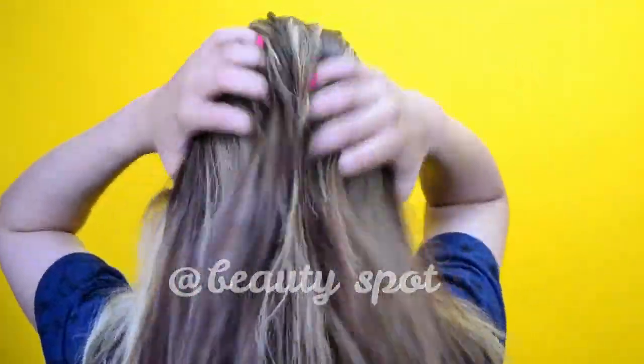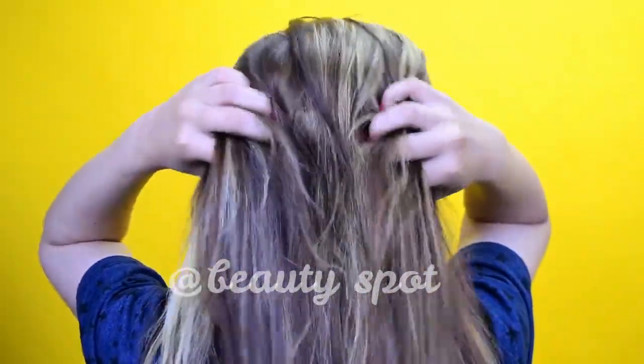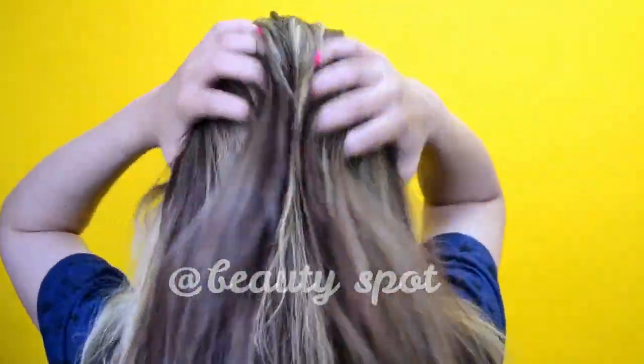You'll notice from the first use that your hair will start to look healthy and will grow long and thick quickly. It will reduce any itching or dandruff on your scalp and make your hair healthy and beautiful.